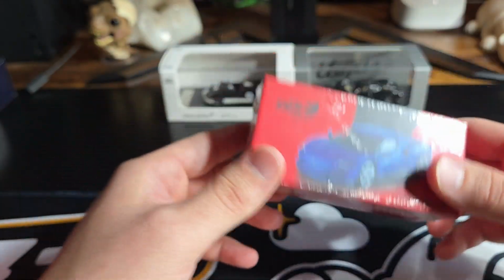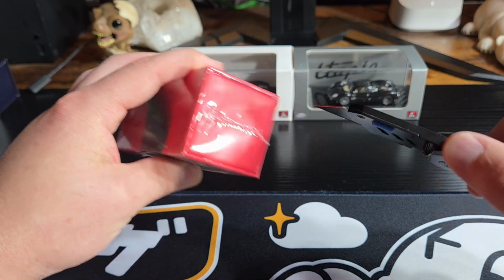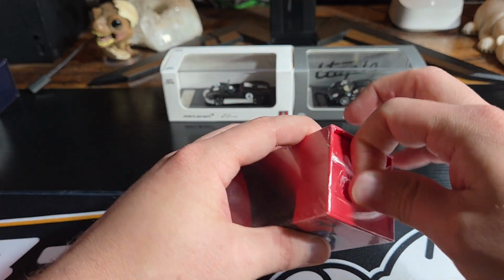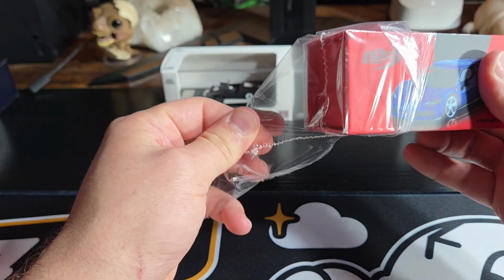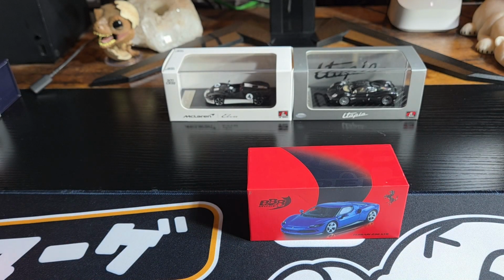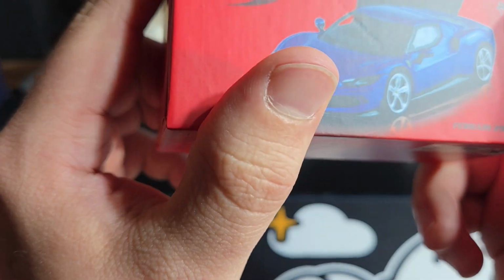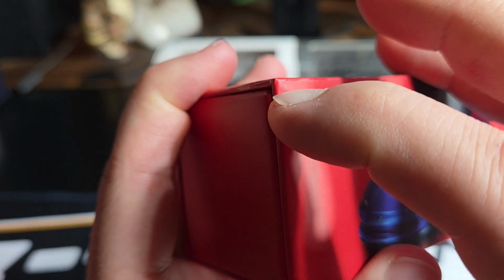Packaging looks good, as always. They do their Ferraris in red packaging, and then everything else so far has been in just like a normal black packaging. So their Ferrari line is kind of different from all the other stuff. It's a different line entirely. Like the Ferraris are classified as a separate line than the rest of them. So yeah, it's kind of interesting how they separated it all like that. That might be because they needed to for their license. Not really sure, but my box does have a little bit of gunk on it right there in that corner. I don't know what that is. Might be able to get it off.